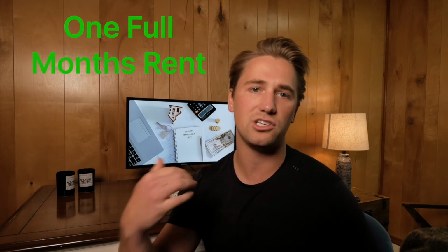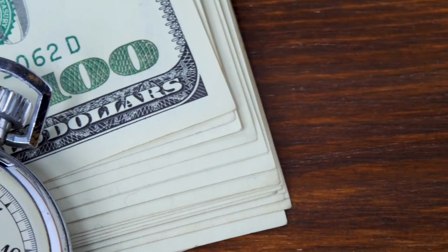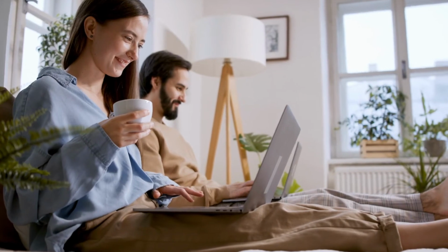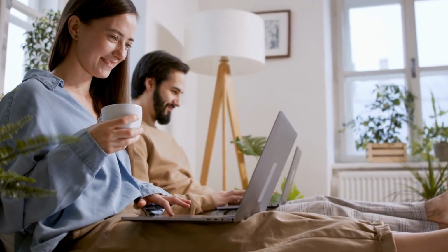Typically, this fee is higher due to being a one-off service, and it usually is up to one full month's rent plus additional fees. So with all of this, you might be asking, how do property managers get paid? One amazing feature about having a professional property manager is that your rental property generates money to pay your property manager. Typically, a property manager will not ask you for any money up front unless they have a startup or onboarding fee. And this typically happens if you have a larger portfolio. But for the most part, your new tenant will pay the move-in funds at move-in or their monthly rent, and your property manager will deduct their fees and pay you the remaining amount.